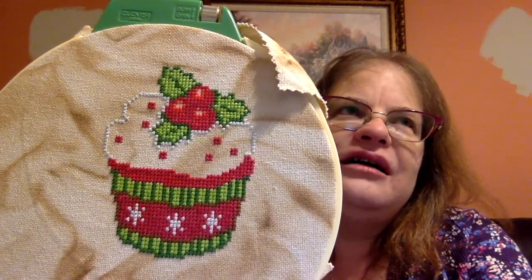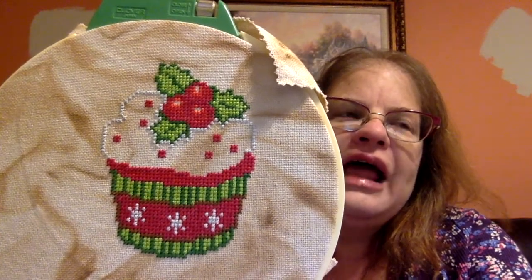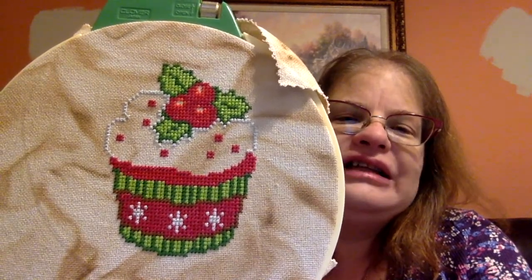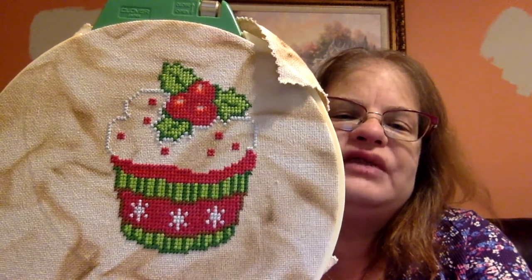This is on 28 count Monaco, and I coffee and tea dyed this with the Stitching with the Housewives tutorial. If I think about it, and I should, I'll go ahead and link that for you in my description box when I upload the video.